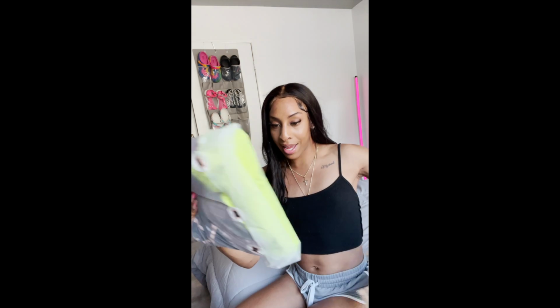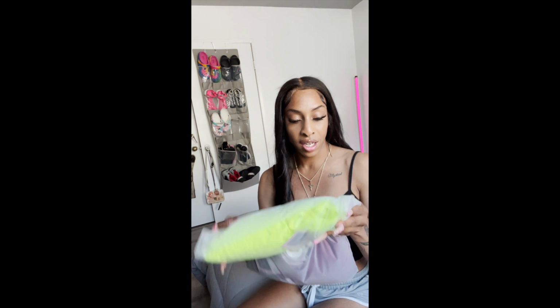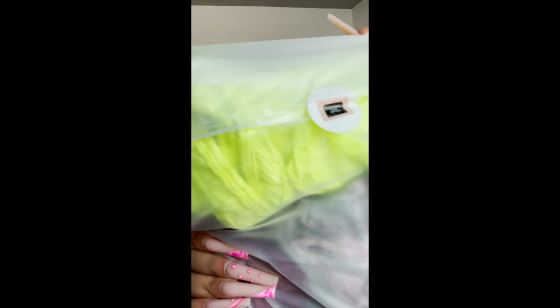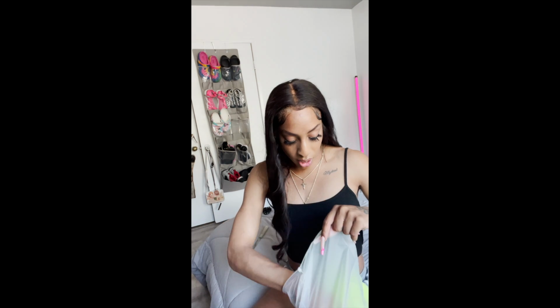So this is how it came. Packaging is super cute, super neat. I love it. Oh, you just see little stickers. Everything Apparel is so cute. And like I said, you guys are gonna try all of this on with me. I told her to send me everything in small, so what doesn't fit, we'll see. So hopefully everything is true to size and all of that.